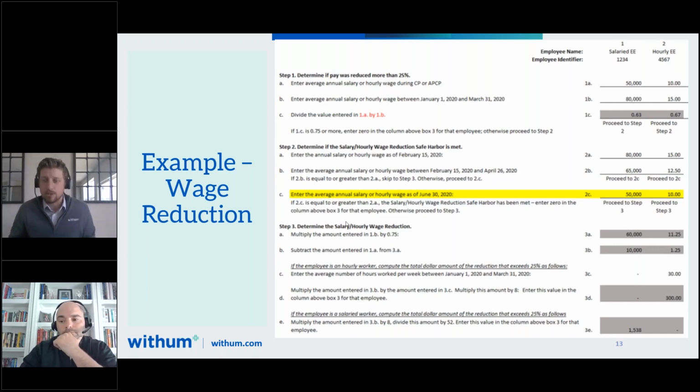In this case, we have $1.25. That individual worked an average of 30 hours during the first quarter. So we would take that $1.25, multiply it by 30, and then multiply it by 8 to get our reduction.